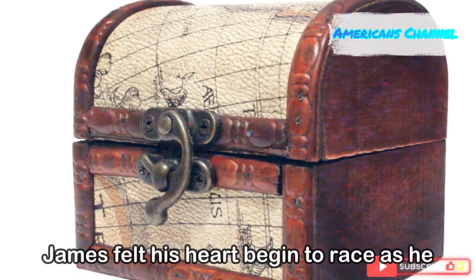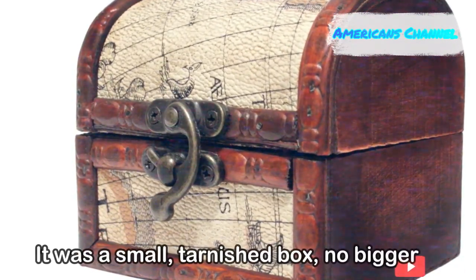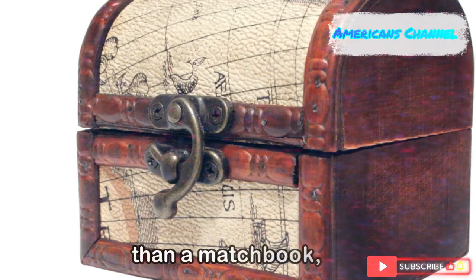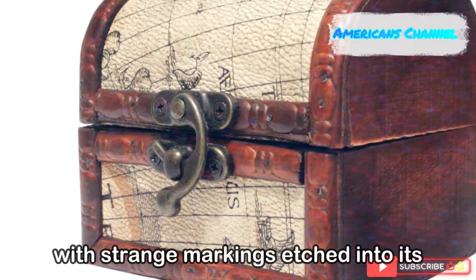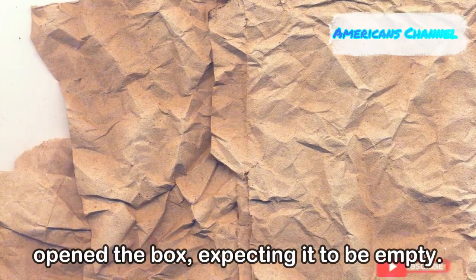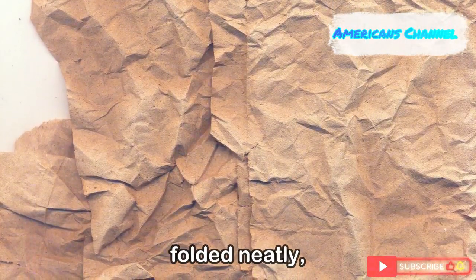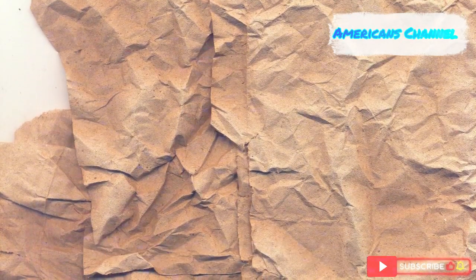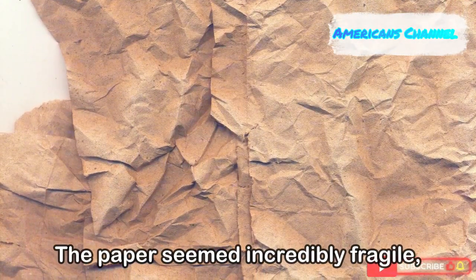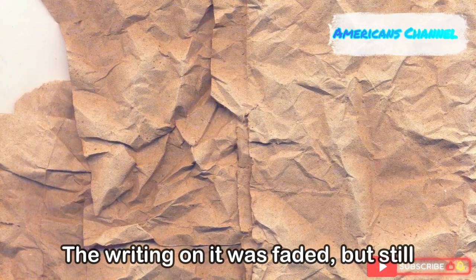James felt his heart begin to race as he carefully removed the object from its resting place. It was a small, tarnished box, no bigger than a matchbook, with strange markings etched into its surface. His breath caught in his throat as he opened the box, expecting it to be empty. But inside, there was a piece of parchment, folded neatly, its edges frayed from age. The paper seemed incredibly fragile, but James carefully unfolded it. The writing on it was faded, but still legible.